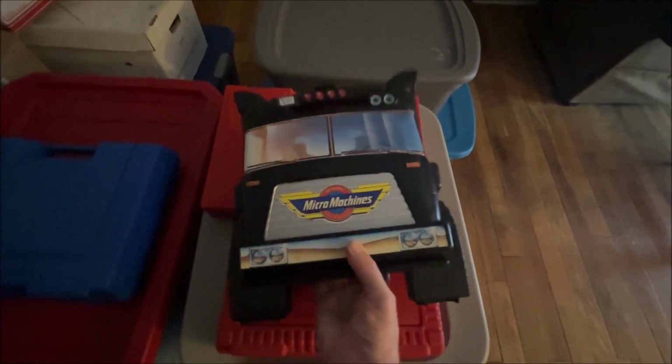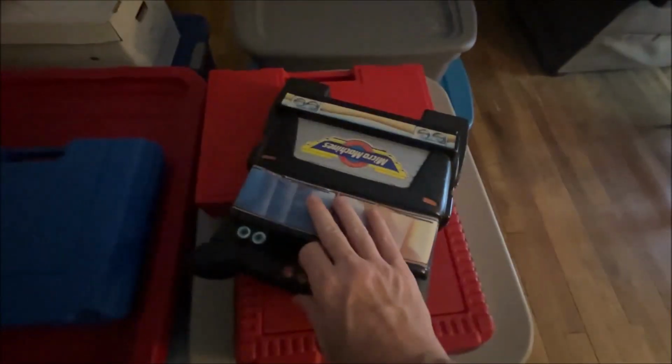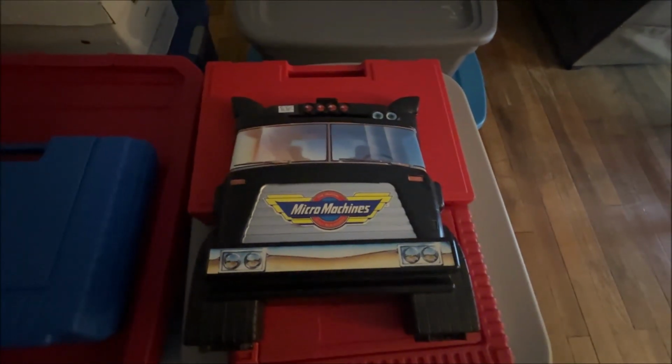Also, while I was there, I got this really cool Micro Machines vintage case. Now, you guys have seen one of these before. I have one already, but yeah, you open it up. It's a Micro Machines case. Terrible lighting. I'm sorry, but it won't fit in my light box. Anyway, let's go back to the light box where I have some minifigures.